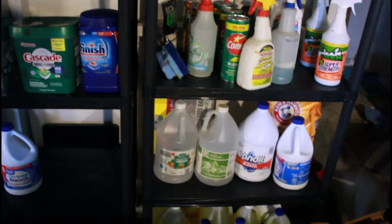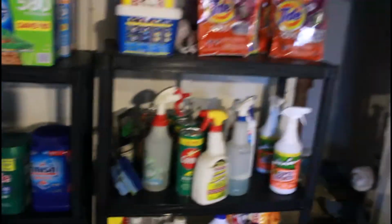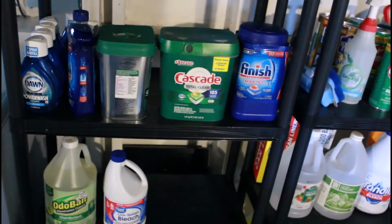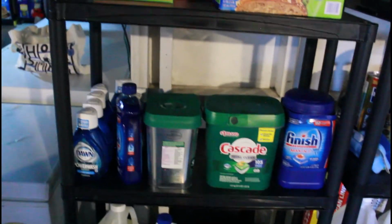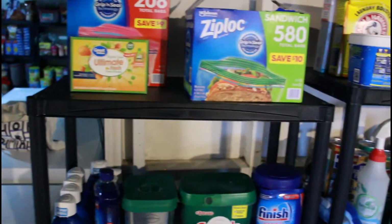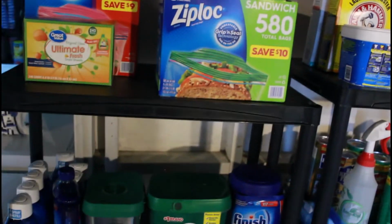And then I have some vinegar and bleach. We have some Ajax and other cleaning stuff. And then there's laundry soap up at the top. And then over here on this shelf, we have more bleach and some more cleanser. On this shelf, I have dishwasher soap, and then I have dishwashing liquid soap. So up at the top, just some storage bags, y'all, and that's about it.